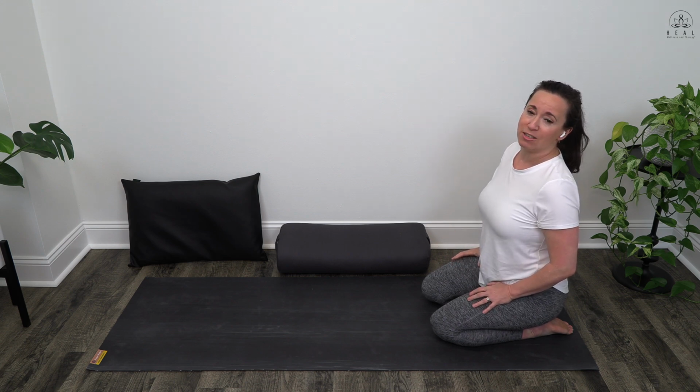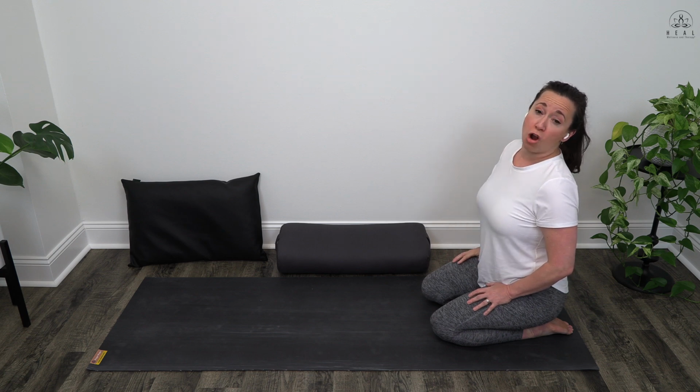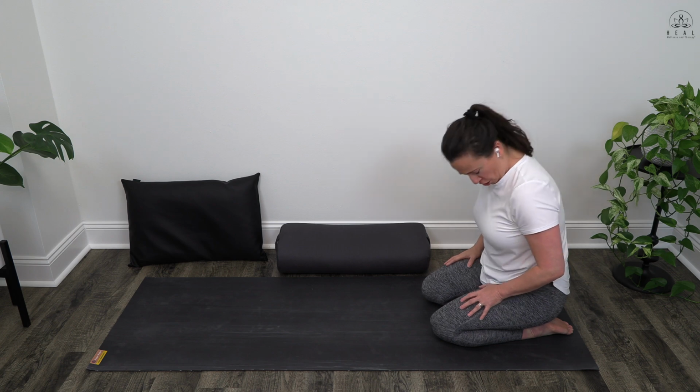Nice deep inhale into the belly. Exhaling out. Slow, deep inhale in. Exhaling out. Slow, deep inhale in, and exhaling out. All right, so remember, keep the head turned 45 degrees, but strongly flex the neck, curl the head, keep the rotation.